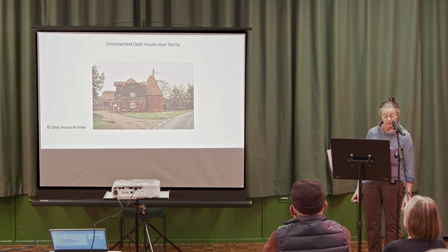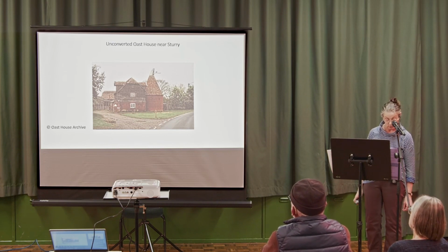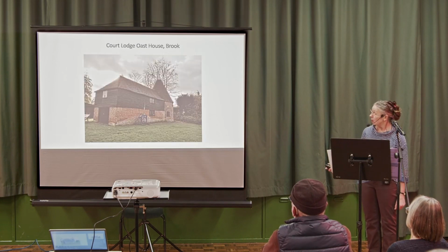A fire beneath the roundel heated the hops. The cowl on top of the oast house, which you can see, the white cowl on top of this one, was shaped like a cylinder. It was rotated by a wind vane which allowed air to circulate in the roundel, and the cowl also allowed moisture to escape.